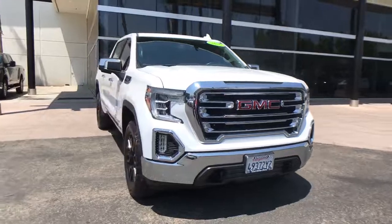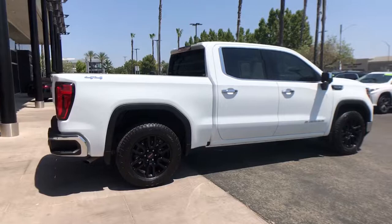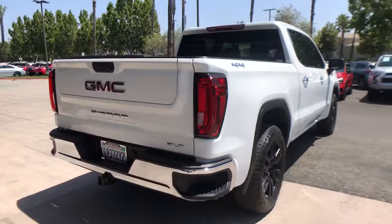Take a moment to check out the 2020 GMC Sierra. With less than 20,000 miles on the odometer, this vehicle stands out from the rest. This vehicle delivers the style, comfort, and efficiency you need to meet the needs of today's lifestyle. Confidence comes standard when you're behind the wheel, prepared for the journey ahead.